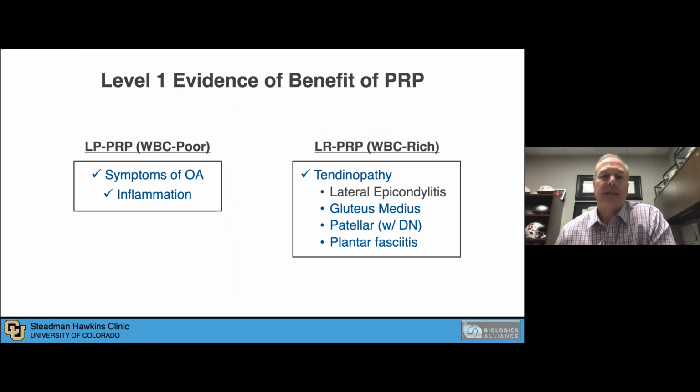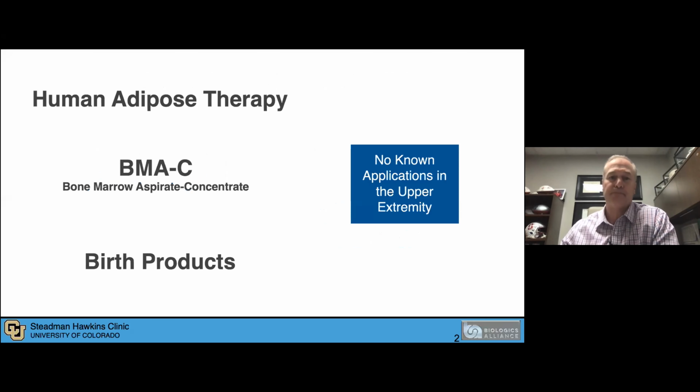And here's an up-to-date level 1 evidence chart of PRP. And you can see that the white blood cell poor PRP is beneficial in scenarios with inflammation versus the leukocyte-rich or inflammation-producing PRP is much better throughout the list of the tendinopathies. And you see lateral epicondylitis at the top of the list.